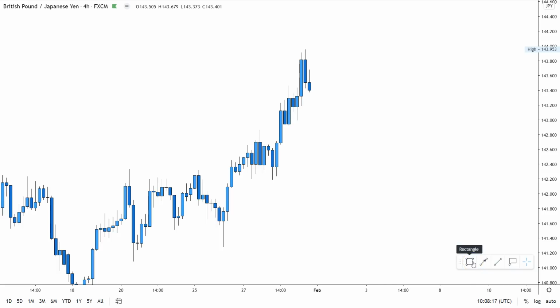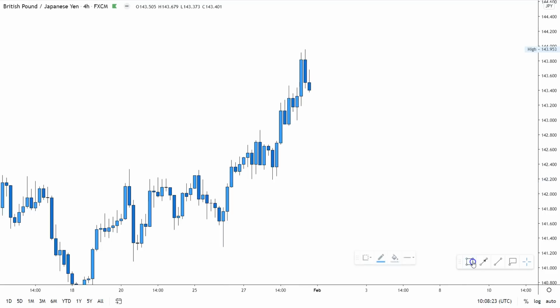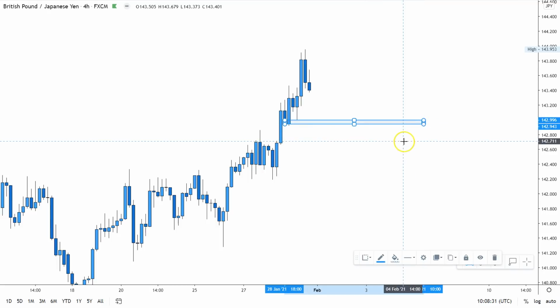Now looking at the structure of this market, to be honest, it is super messy. I don't think it's a pair that I'm going to be working with from a high time frame perspective next week. If I'm looking at the structure of the market, this is kind of the area where I see price reacting to the most.